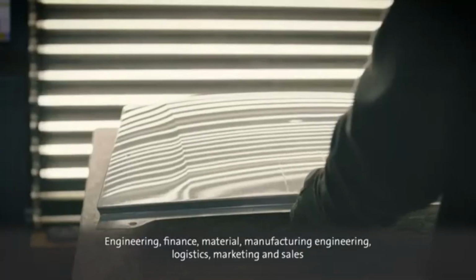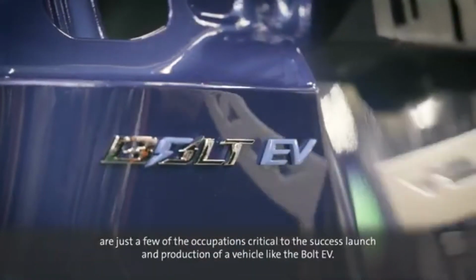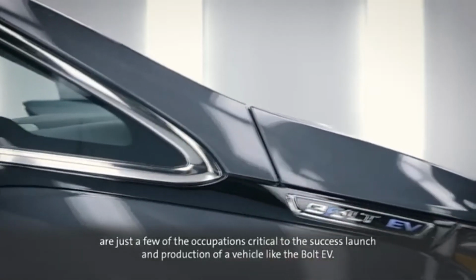Engineering, finance, material, manufacturing engineering, logistics, marketing and sales are just a few of the occupations critical to the successful launch and production of a vehicle like the Bolt EV.